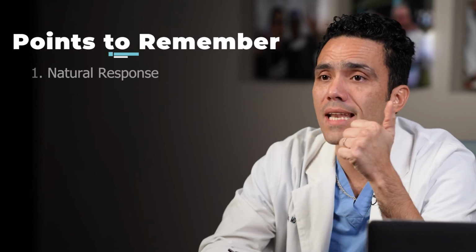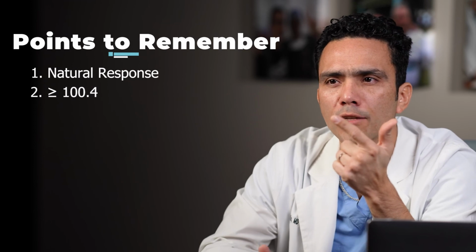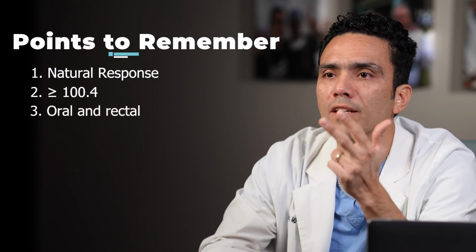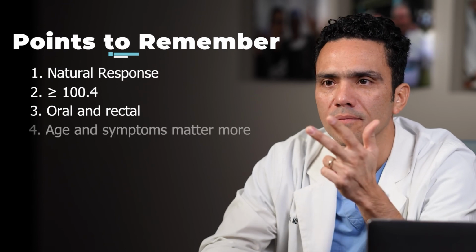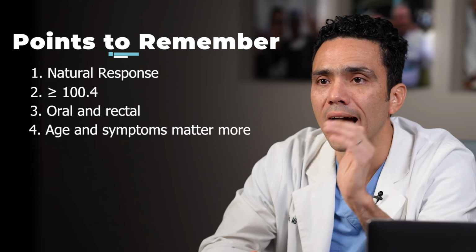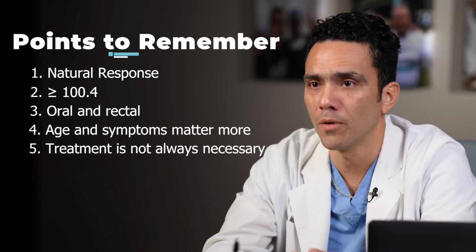First, it is a natural response. Second, it is defined as a temperature of 100.4 degrees and above. Third, oral and rectal temperatures are better. Fourth, age and symptoms are more important than the height of the temperature. And fifth, treatment is not always necessary. Please make sure that you have considered if your child needs to be seen for further evaluation. And always, when in doubt, consult with a healthcare professional.